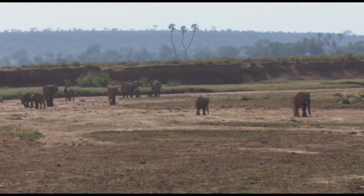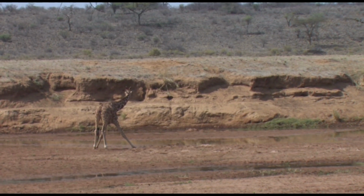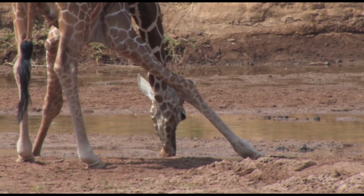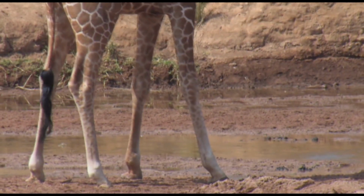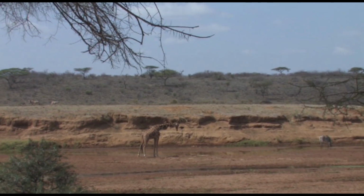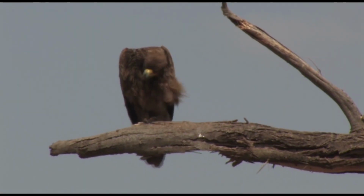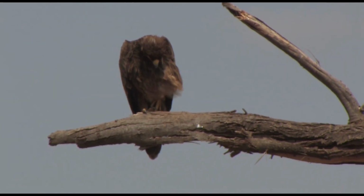Deeper inside the park, a giraffe has discovered a fair water pool from which it drinks eagerly. While drinking, giraffes are extra vigilant because this position makes them vulnerable to attacks by predators. An eagle scratches itself behind the ears, as it wonders why the gemsboks are on the run.